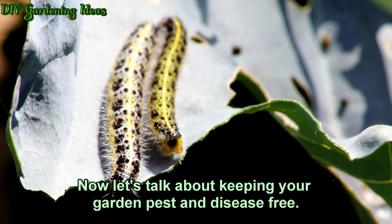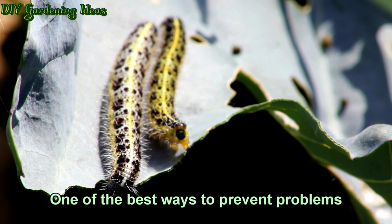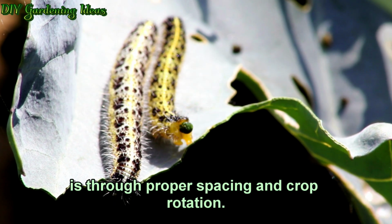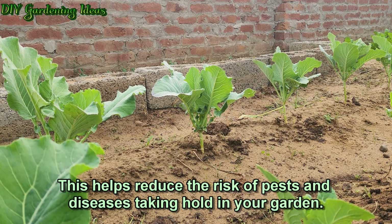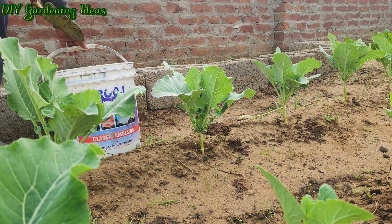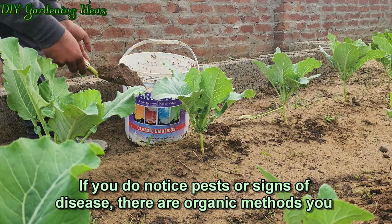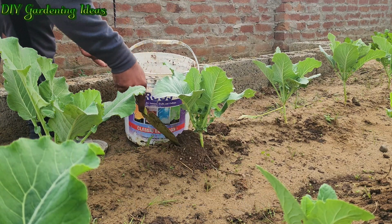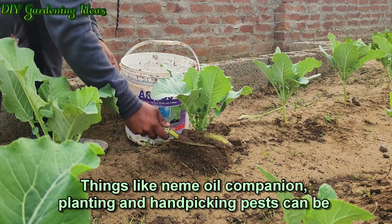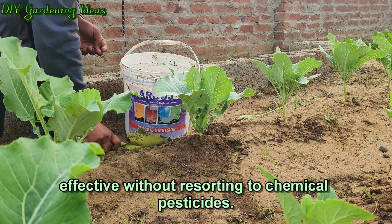Now, let's talk about keeping your garden pest and disease-free. One of the best ways to prevent problems is through proper spacing and crop rotation. This helps reduce the risk of pests and diseases taking hold in your garden. If you do notice pests or signs of disease, there are organic methods you can use to manage them. Things like neem oil, companion planting, and hand-picking pests can be effective without resorting to chemical pesticides.